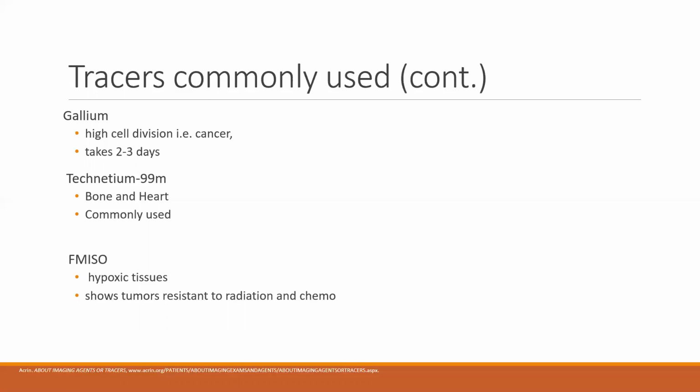Finally, the FMISO is used in finding tissues and tumors that are hypoxic in nature. As in non-hypoxic tissues, the FMISO compound can be converted into oxygen, while in hypoxic tissues it cannot, and the FMISO will build up in these tissues and tumors, showing where it is and if it is a tumor.